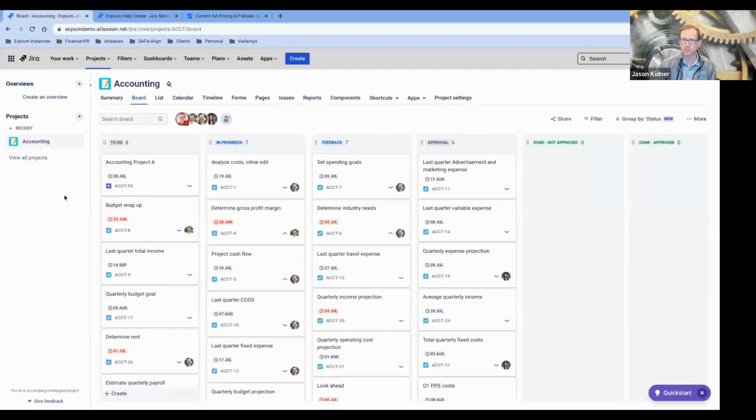And Atlassian has been investing a lot in Jira Work Management. It used to just be called Jira Core. You're going to see a very different UI than what you might have been used to in the past. And certainly you're going to notice the differences between this and Jira Service Management or Jira Software.